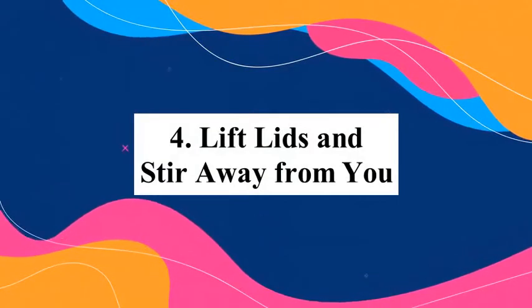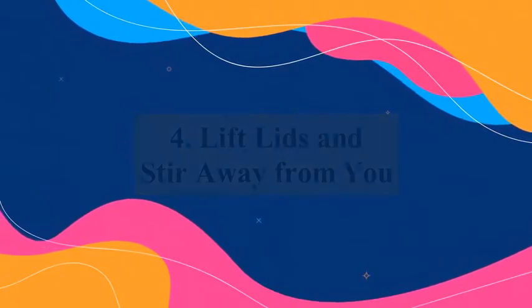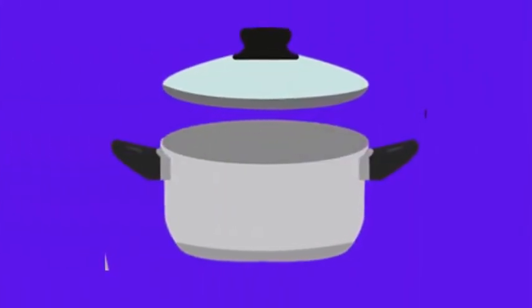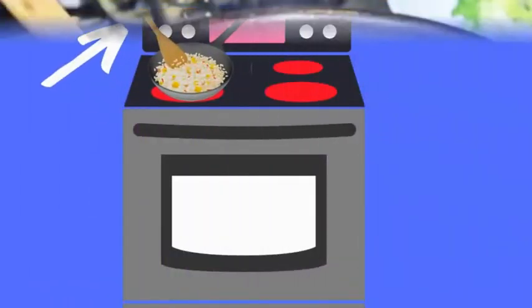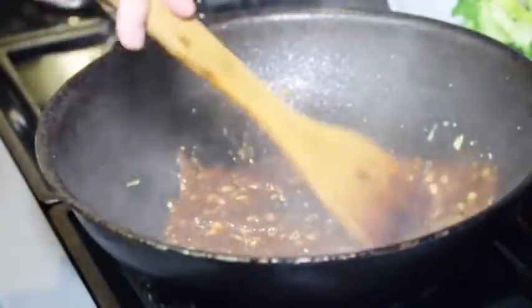4. Lift lids and stir away from you. Keep in mind that when your covered pot has been simmering away, hot condensation forms on the lid. When you want to lift the lid, angle it away from you to avoid getting dripped on. The same goes for stirring. Always stir away from your body so you don't get splashed by bubbling liquids.